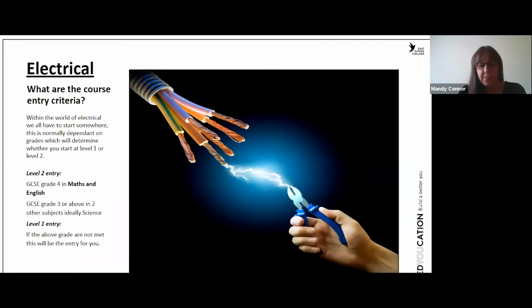Everything is done on an individual basis. So some learners may well have had experience somewhere else. If you don't meet those grades, you would do level 1. None of our full-time learners come in at level 3.